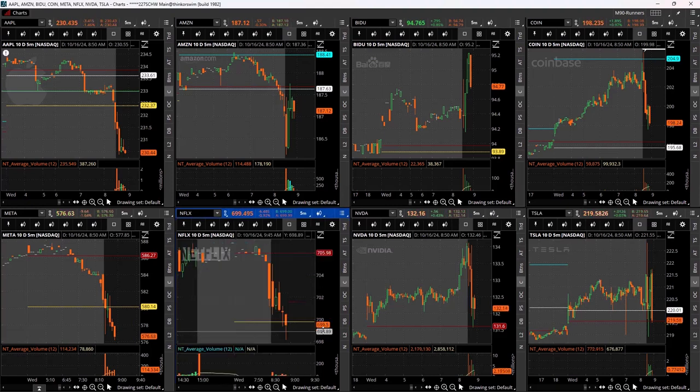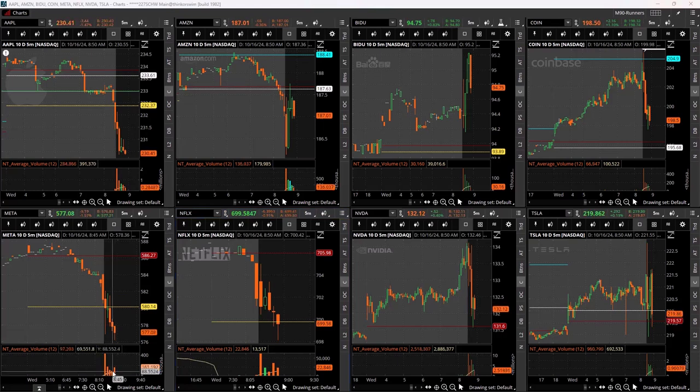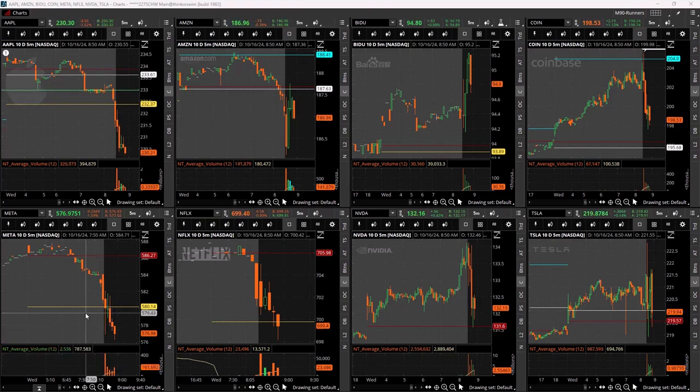All right, so now Netflix, another little push right below yesterday's lows. Tesla coming back down towards lows. That thing's all over the place. A little volume pop. I mean, it's getting about as big as the second volume bar in Meta.